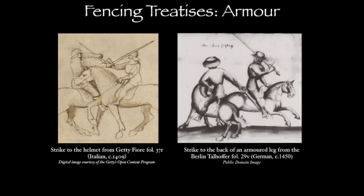These two illustrations here, the first from Fiore's treatise in the Getty Museum, and the second from the Berlin copy of Talhoffer's fight book from the mid to late 15th century, show some examples that could be equivalents to some of the damage we had just seen on the two pieces that we discussed. So what does all this information tell us? Well, first off, unfortunately, there's a few things that the data can't tell us.